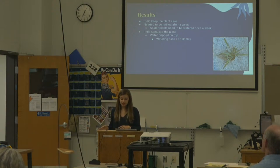But it did stimulate the plant, the water dripped on top. So that is pretty hard to measure, this stem cell size, but it did stimulate the plant. Granted, you can make a water can do that. So in the end, I made a really cool water can. I wish it were better. So I showed this to my expert.